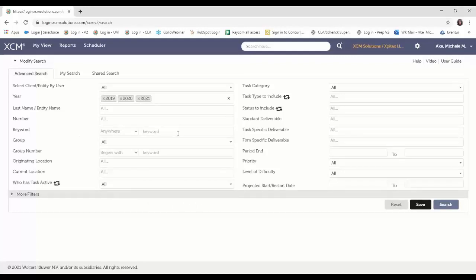Keyword is also very helpful for a client that has been made inactive but has information on past tasks that you're trying to look for. You can search for inactive tasks for clients, or tasks for inactive clients, by using that keyword search as well.